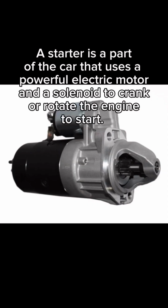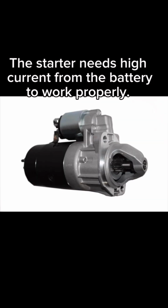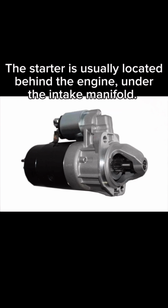Starter. A starter is a part of the car that uses a powerful electric motor and a solenoid to crank or rotate the engine. To start, the starter needs high current from the battery to work properly. The solenoid is an on/off switch that controls the function of the starter circuit and delivers battery power to the motor. The starter is usually located behind the engine, under the intake manifold.